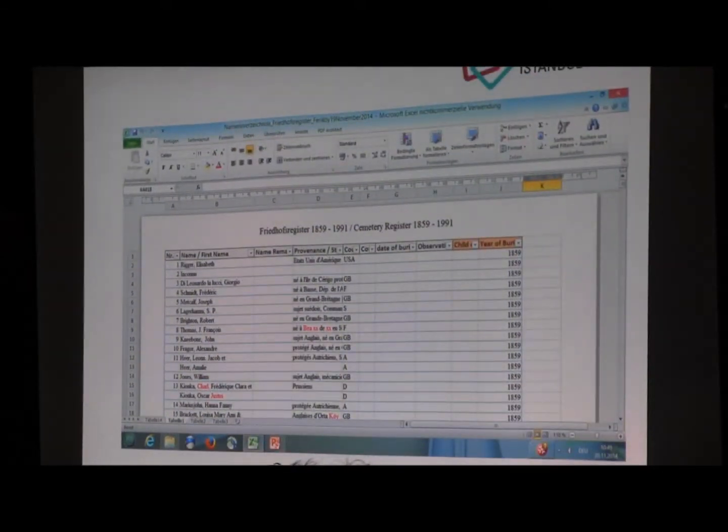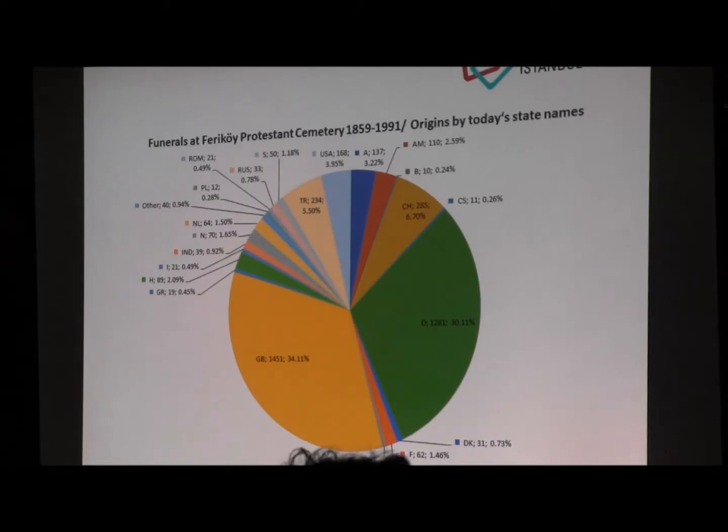Here you have a look at this classic Excel sheet, and with the help of this sheet you still see some red spots of illegible names because of the handwriting. It was possible, because of these data sheets, to come up with some quantitative results.